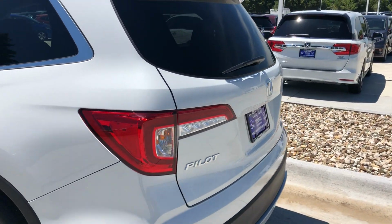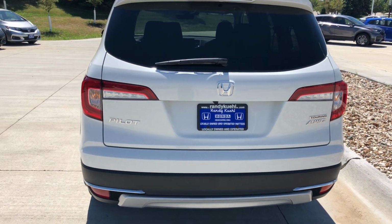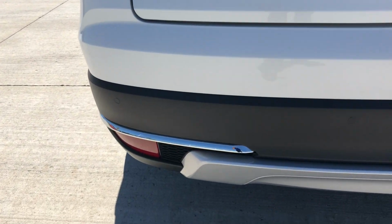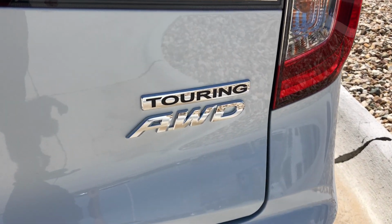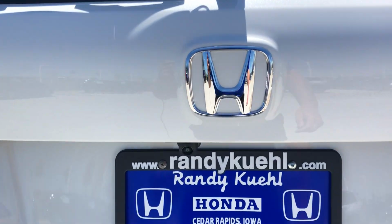We're going to sneak here towards the back. You're going to have LED taillights and a powered tailgate. You got some nice chrome here towards the back again, just dressing up the Touring model. You got the Touring badge there so people know what you got. It's all-wheel drive. You have a multi-angle rear camera.